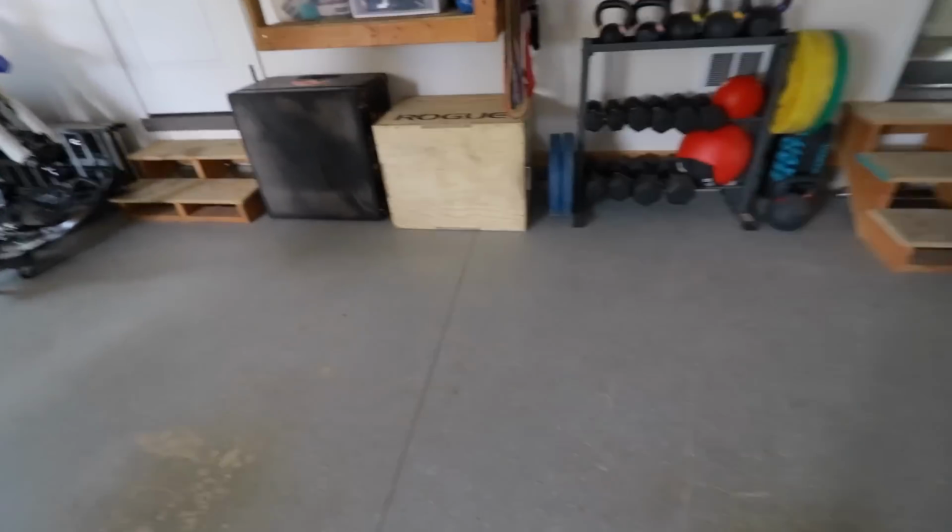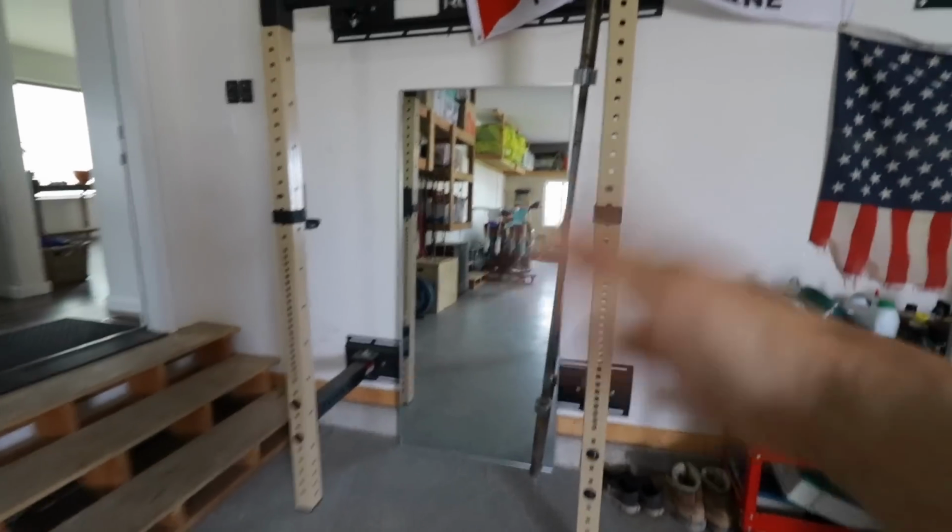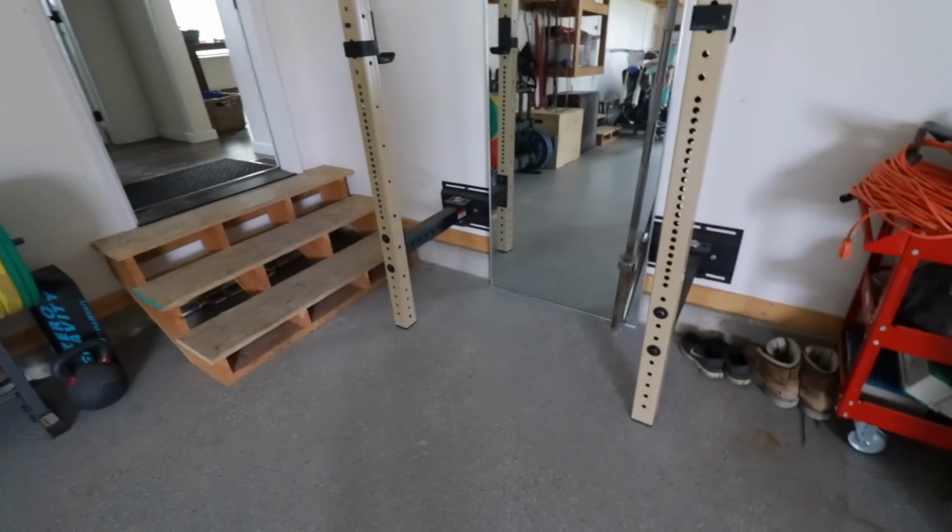So me and the hubby took a day this week, and we pressure washed and organized and cleaned the garage so that I can start utilizing the gym area. And I brought my mirror back out, opened this back up because it was all closed up, but it was dirty. We just had mud and dirt and grass just from winter, you know.